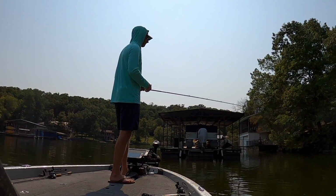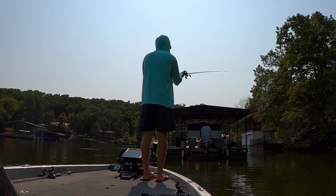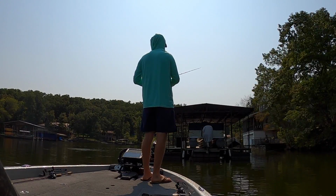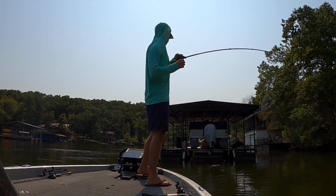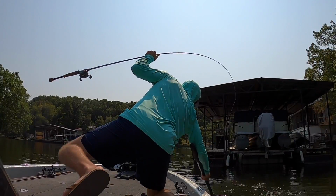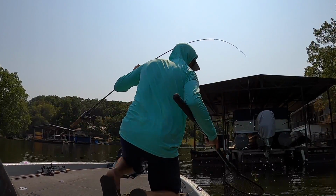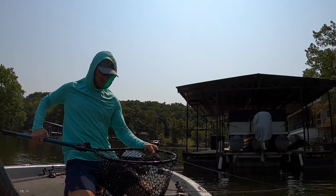Okay, new brush hog. Let's see how she does. Brand new. Big fish like new brush hogs. It's a little better, huh?